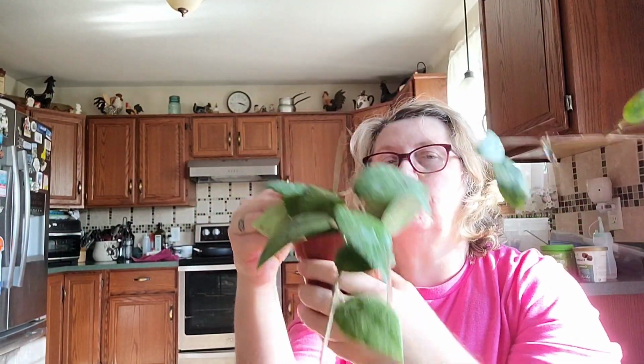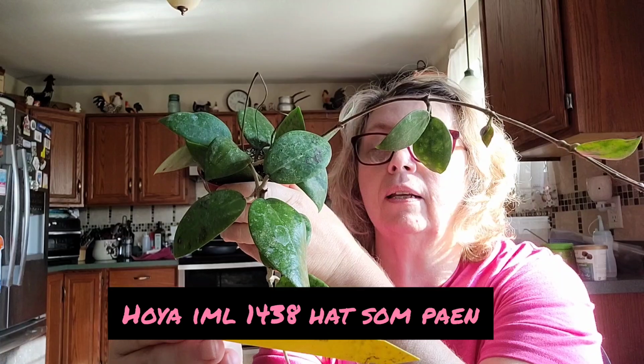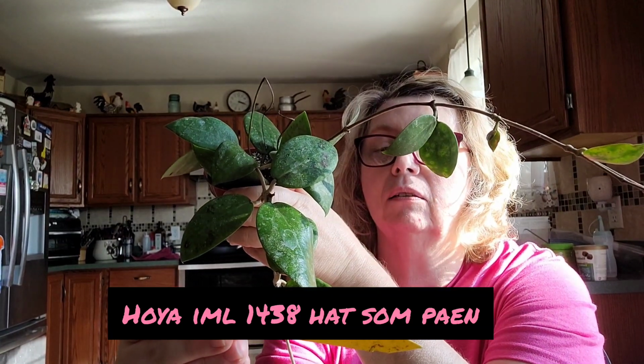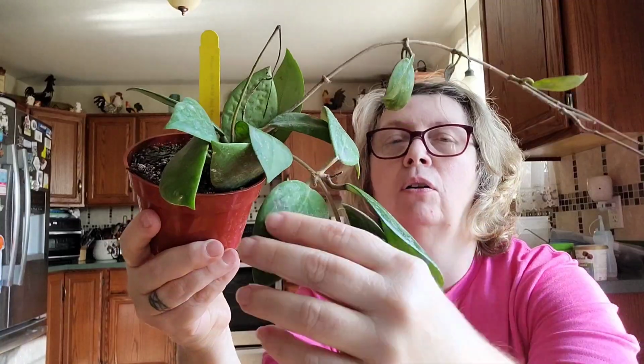All right, number 5 on my Hoya crusade. Oh my goodness, and these are getting wound up. I'm going to have to do propagating on these. Okay, this one, I'm going to read this real slow. Hoya IML 1438 had some pain. Have no idea what that means. But the leaves are nice and thick. Looks like this is a new one. Still hasn't hardened off yet.